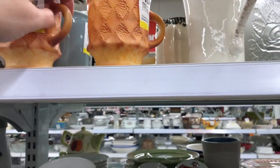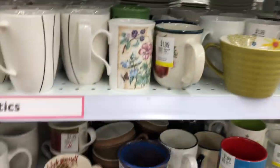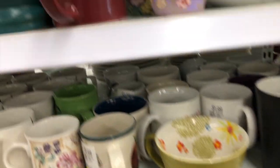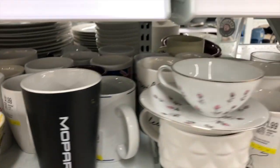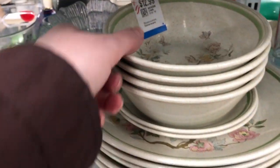I did find these vintage mugs. I remember these growing up as a kid. We had those in our house, so I definitely grabbed those. Those are vintage. And I just scanned to see if there were any more of those cups around, but I just found the two, and there wasn't really anything else that caught my eye in the mug department.